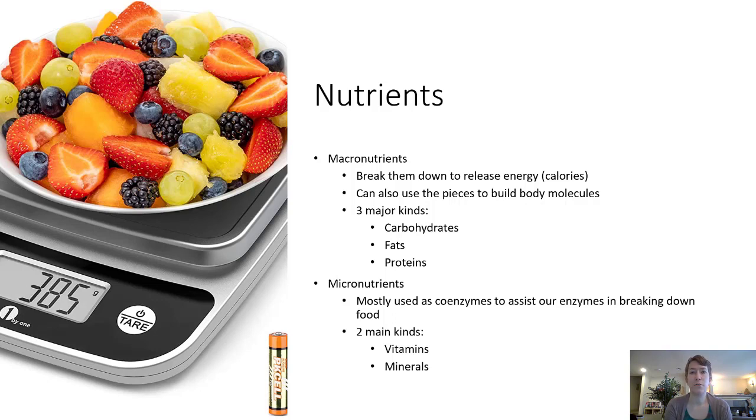The prefix micro means small. Micronutrients are usually measured in milligrams instead of grams, and it's actually possible to get sick if you consume too much of certain kinds of vitamins. Vitamins and minerals are the main types of micronutrients. Their main function is to assist our enzymes in breaking down food so that your metabolism will be more efficient if you're getting the recommended amounts of all the vitamins and minerals.